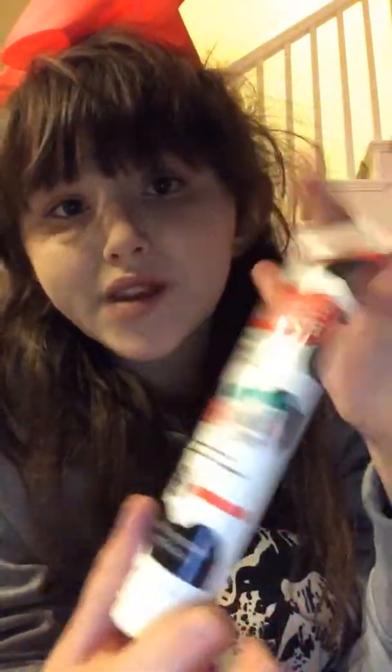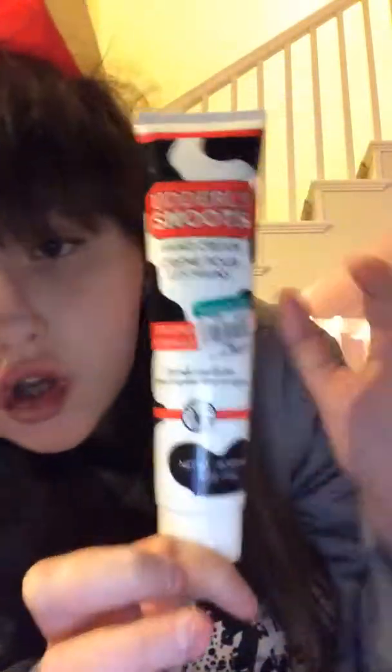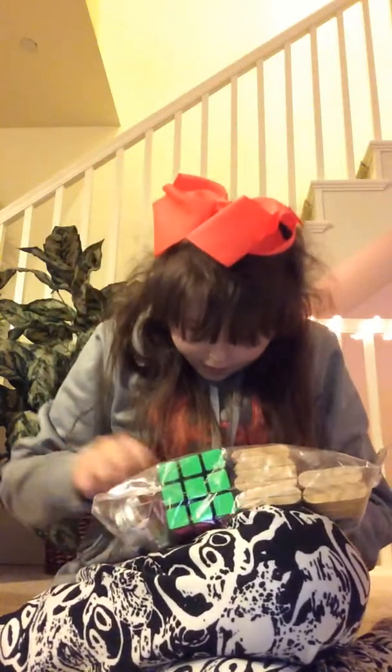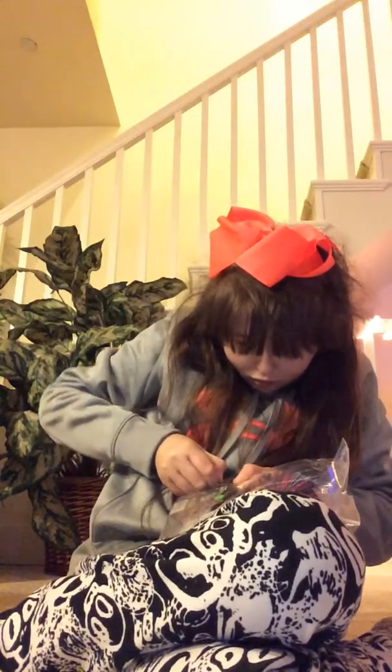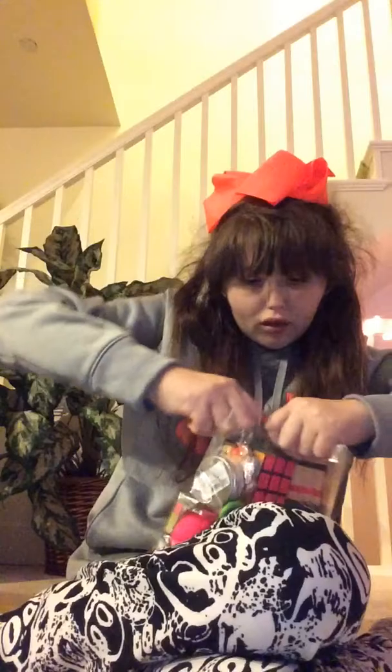My hands might need moisturizing, so I'm going to put this in my backpack. And then we got one more thing in this. Let me go cut it, I think. Yeah, no. Should I cut it? Yeah.